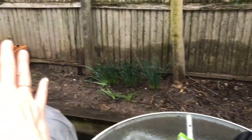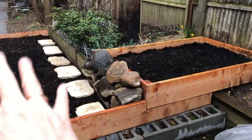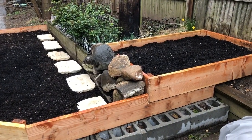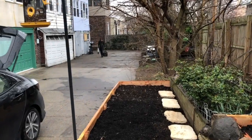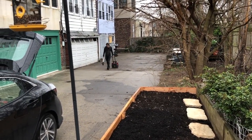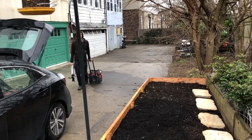So this is all gonna be a flower bed here. I'm going to intersperse some flowers into these beds just to get the pollinators in, especially the ones that the pollinators love the most. There's Andrew coming along with a very important aspect of this project.